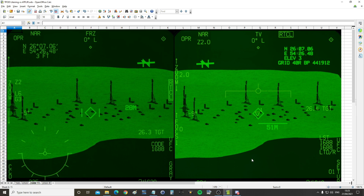Better detail in the ATFLIR, I think. Ooh, well, we've got a difference of opinion here. RC thinks so, because I'm looking at the vehicles and I can see a little, but that could just be the brightness is different. Well, in game, everything's identical. They're identical Hornets, identical weather, identical everything here.